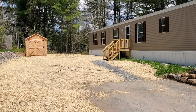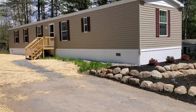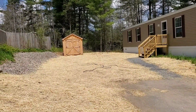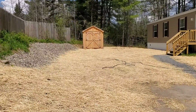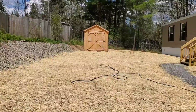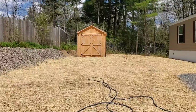So here you can see our front yard. This comes all the way over to here. And I'm actually standing in the middle of the road right now. And if you look straight ahead, you will see a shed. And my father actually gave that to us as a housewarming gift. We were so blessed that he would do something so awesome for us.